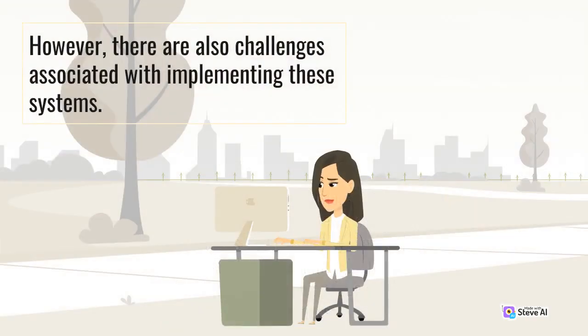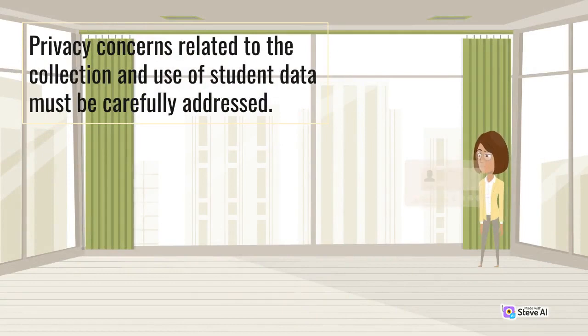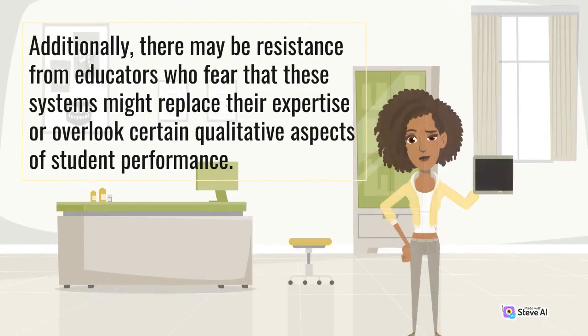However, there are also challenges associated with implementing these systems. Privacy concerns related to the collection and use of student data must be carefully addressed. It's crucial to ensure that data is anonymized and securely stored to safeguard students' sensitive information. Additionally, there may be resistance from educators who fear that these systems might replace their expertise or overlook certain qualitative aspects of student performance.